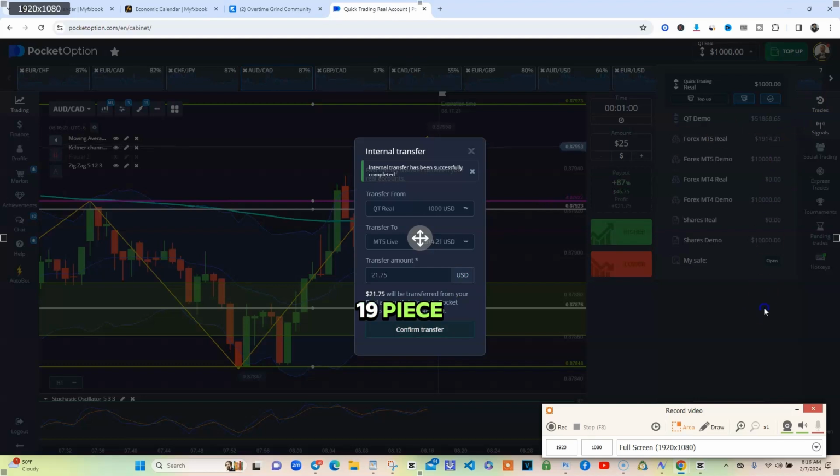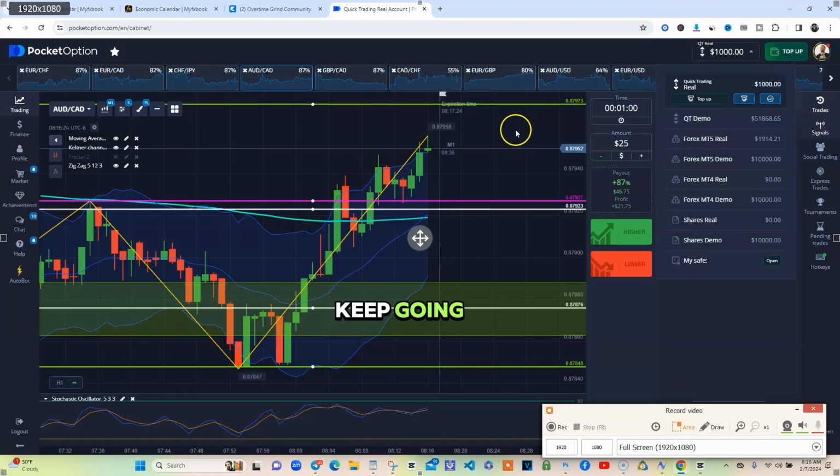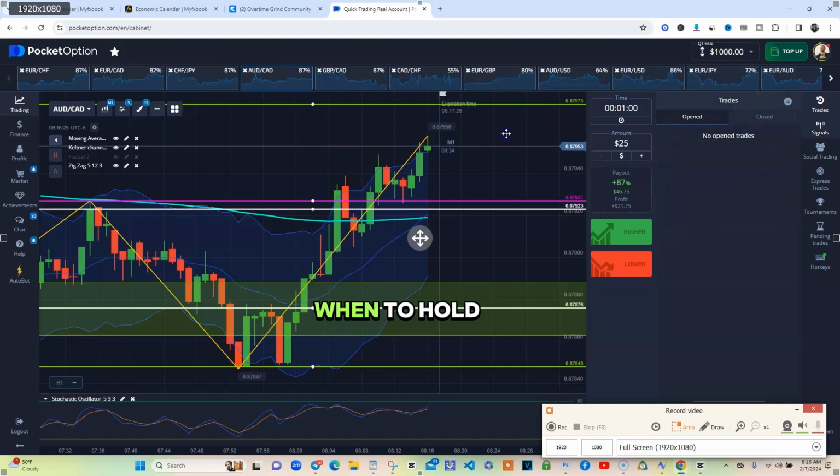Is that a 1900 piece? Stop playing with me. And I could keep going, but I'm done. You gotta know when to hold them, and you gotta know when to fold them. And I'm folding right here in profit. What a great day today.